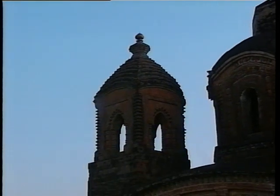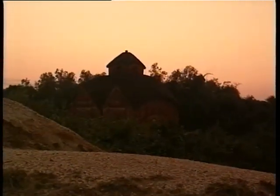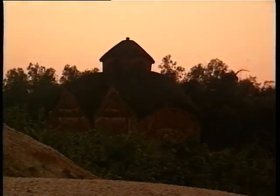The dwelling of the Malla kings is in ruins. But the glory of the Malla kings continues to live on in these mute monuments and in the ringing praises of Krishna.